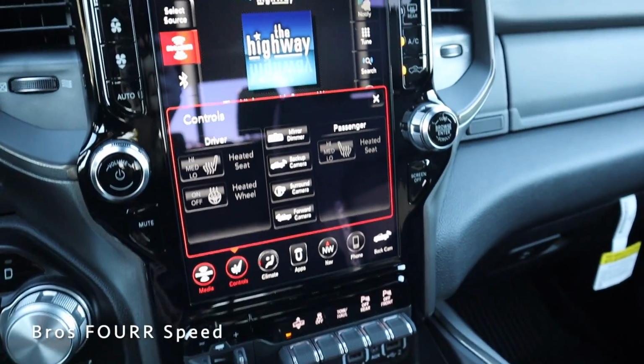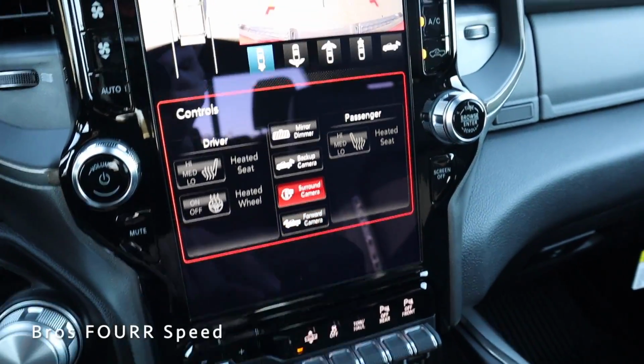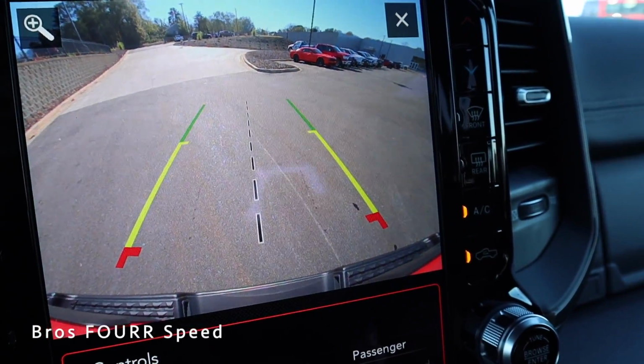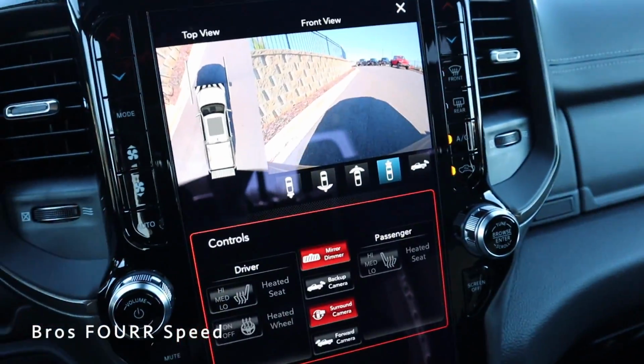We have the forward-facing camera that'll pop right up. You can just see that view. Then if you continue, you can go to your surround view, so you can see the backup camera right there. Continuing over, you can see all the different views you get. And then this one right here eliminates the top down. We also have the mirror right here you can dim, exiting out of this portion of the screen.